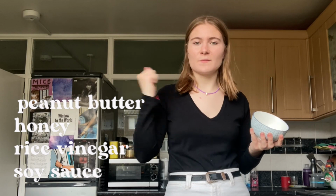Okay, so now we're gonna make the peanut butter sauce, and it's super easy. The only things that you need is peanut butter, some honey, and some rice vinegar, and of course soy sauce, and then a little bit of water to mix it really up. And it becomes like this brown peanut butter sauce, and it's so delicious.